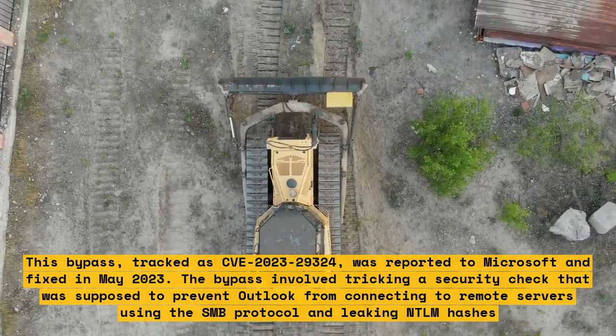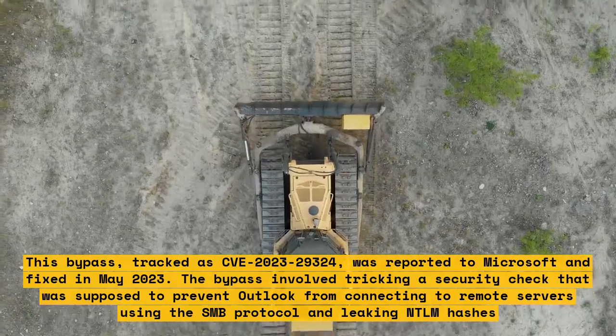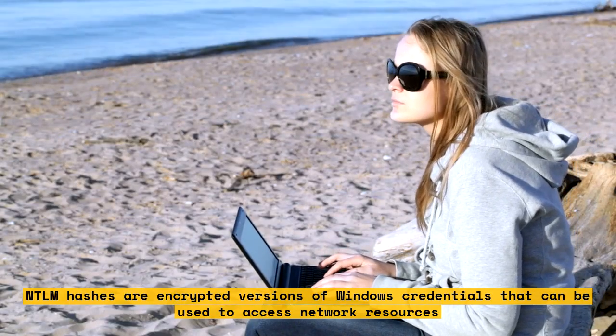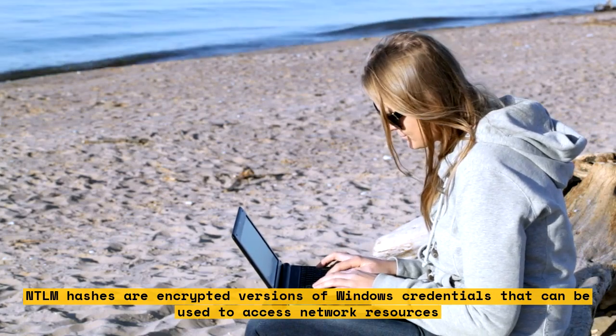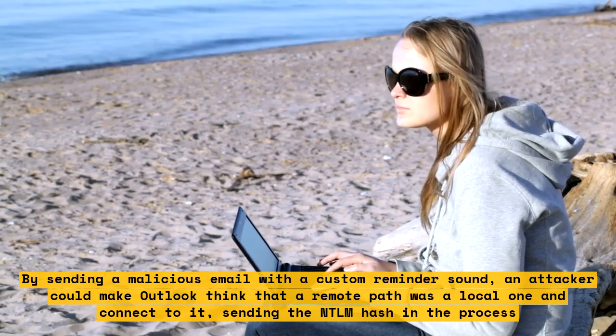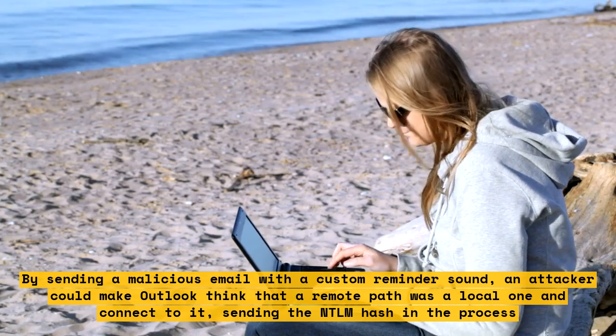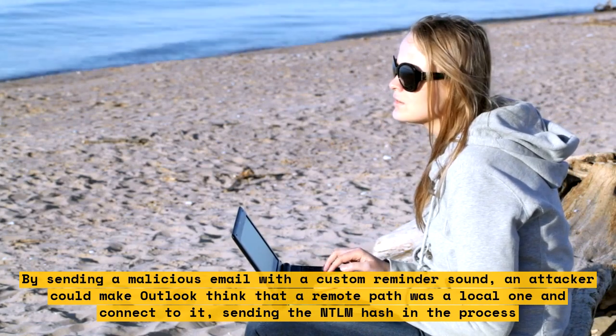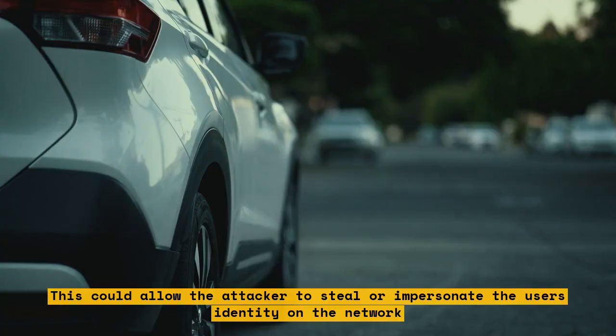NTLM hashes are encrypted versions of Windows credentials that can be used to access network resources. By sending a malicious email with a custom reminder sound, an attacker could make Outlook think that a remote path was a local one and connect to it, sending the NTLM hash in the process. This could allow the attacker to steal or impersonate the user's identity on the network.